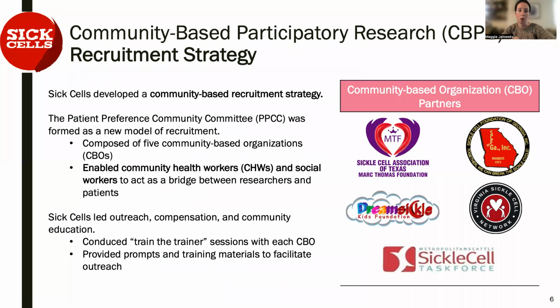Today, we'll be talking about the community's role in this project, and we'll begin with the recruitment strategy. Sickle led the recruitment strategy and developed a community-based recruitment strategy, utilizing our partnership with community-based organizations, and we have the 5 organizations listed here on the right. We had formed a new model of recruitment that utilized their expertise and connections across the community and enabled community health workers or social workers to act as a bridge between the research and patients.